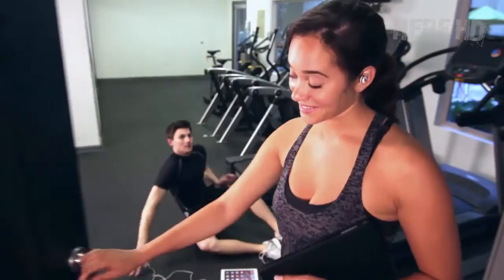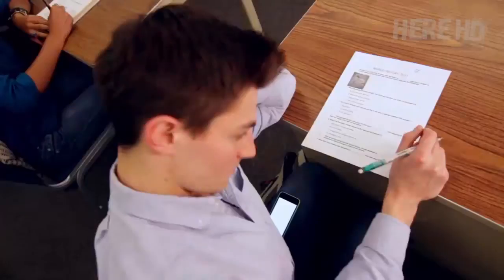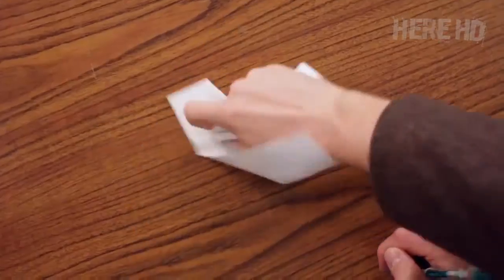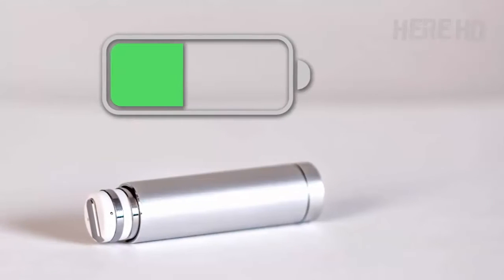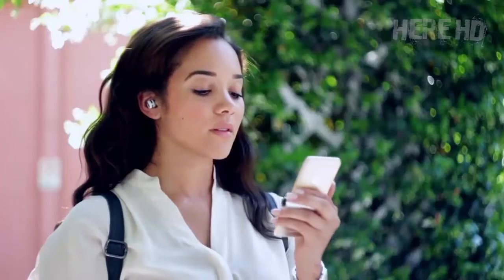Focus on your workout without being disturbed by annoying wires. Listen to what you want, without anyone ever knowing. An on-screen display shows Dot's battery life on your phone. A unique carrying case doubles as a wireless charger. Just reinsert the earbud for charging on the go. Enjoy a week's worth of music on a single charge.